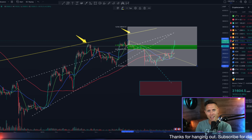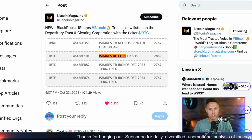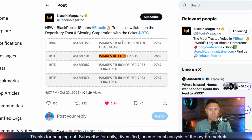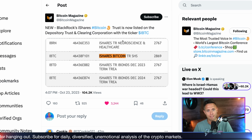I'm going to break it down, but check this headline out, everybody. Look at this headline. BlackRock's iShares Bitcoin Trust is now listed on the Depository Trust and Clearing Corporation with the ticker IBTC. I want to start here and just discuss what's happening right now. This is huge breaking news. It looks like the Bitcoin spot ETF is truly imminent. I know it's kind of a popular word to use, but it is.